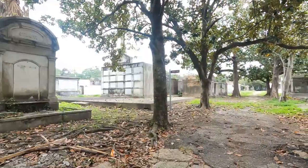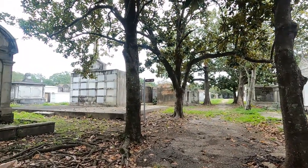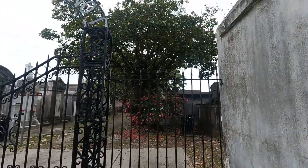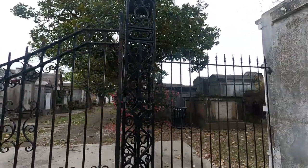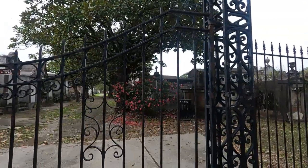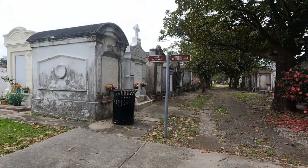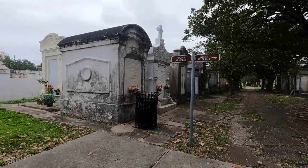There's just so much history in the cemeteries. Everyone is buried above ground because of the water level in New Orleans. Lafayette Cemetery No. 1, founded in 1833, has been placed on the National Register of Historic Places by the United States Department of the Interior, February 1st, 1972. It's too bad it's closed, but grown over. I'm sure they have caretakers though.